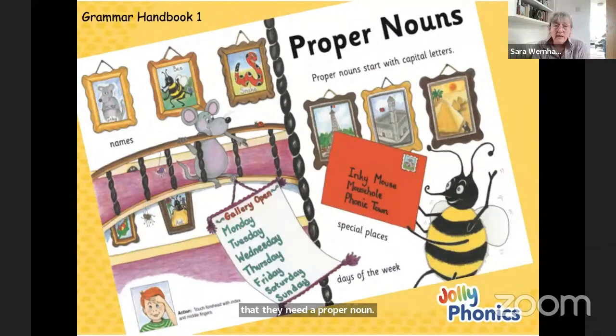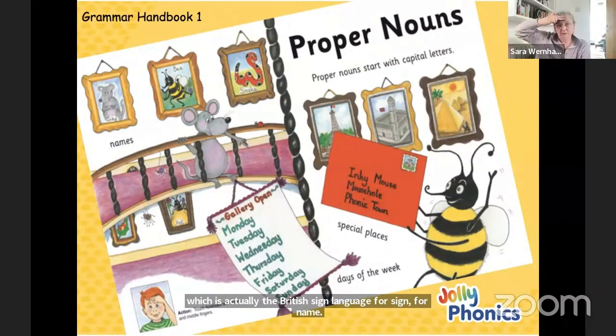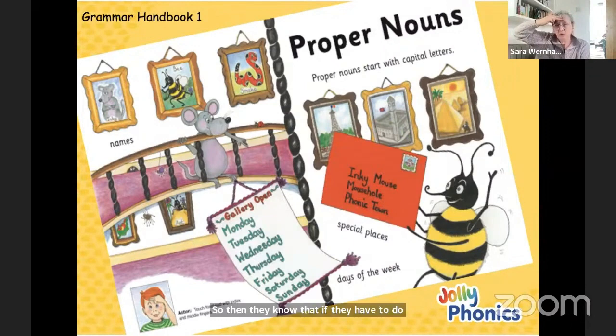Now, we are multisensory, as has been said, so we have an action and a colour for each part of speech. The colour for nouns is black, so it doesn't particularly show up on the first one. The action is that we put 2 fingers on our forehead, which is actually the British Sign Language sign for name. So they know that if they have to do that action when I call a word out, then it will need a capital letter. And as we learn more parts of speech, I will call words out and they all have to do the action.